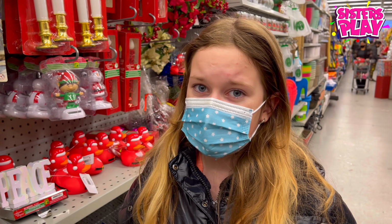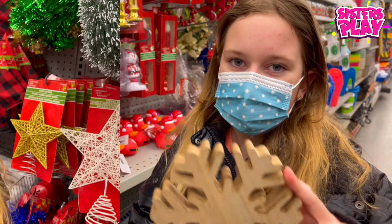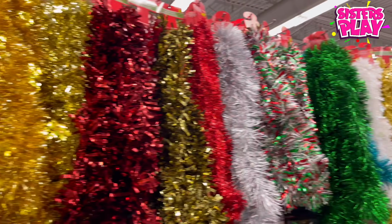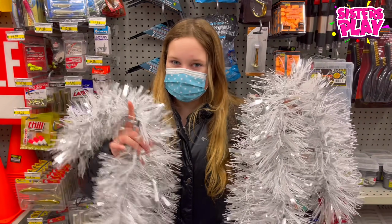I think the reindeers by themselves were a little bit tiny, so I'm gonna grab this snowflake to go with them. Look at these. There's so many of them. I don't even know which one to choose. I'm gonna grab this one because this matches my tree because it's white and it's adorable. I'm gonna take two and you'll see why.